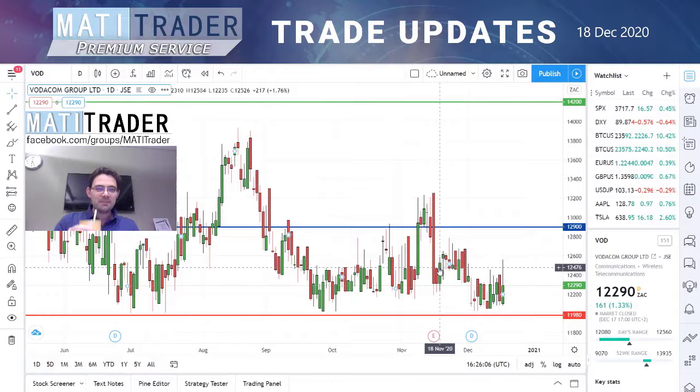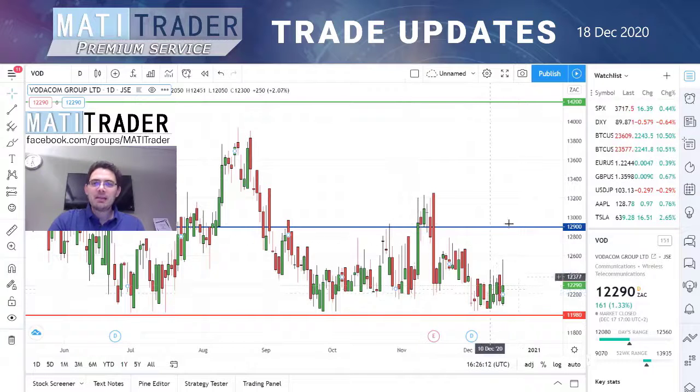So Vodacom is our challenge for the year. And if it hits our stop loss, whatever. If it hits our take profit, well, that's something where we can celebrate holding that trade that almost hit our stop loss so many times. So it's a fun trade. Hope you're all having fun with it and the service.